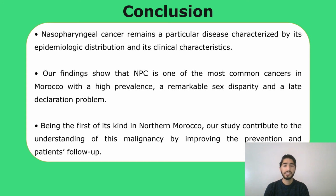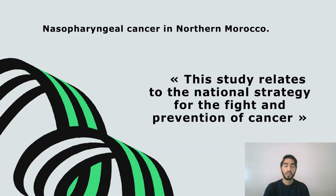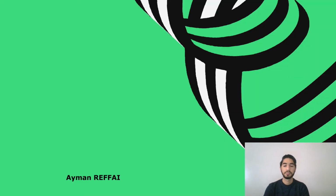So being the first of its kind in Northern Morocco, and in the absence of a cancer registry, our study contributes to the understanding of this malignancy by improving the prevention and patients' follow-up. Also, this study relates to the national strategy for the fight and prevention of cancer.